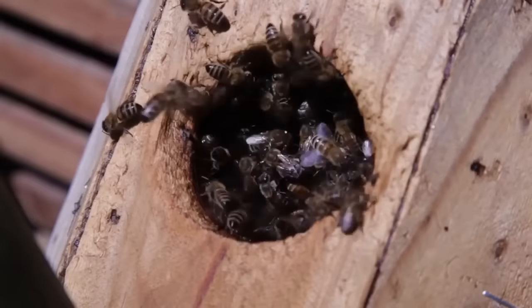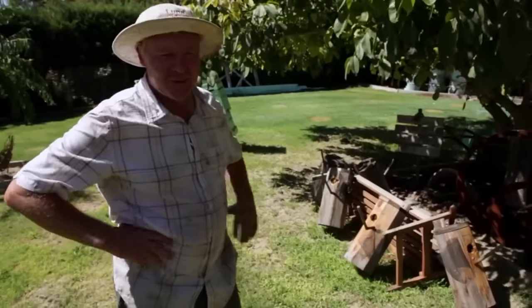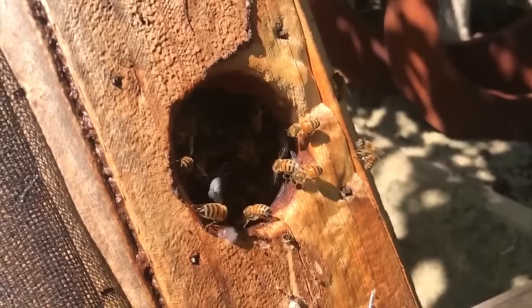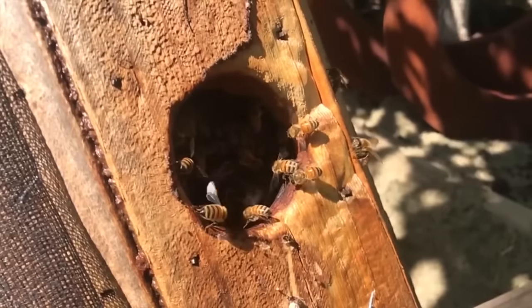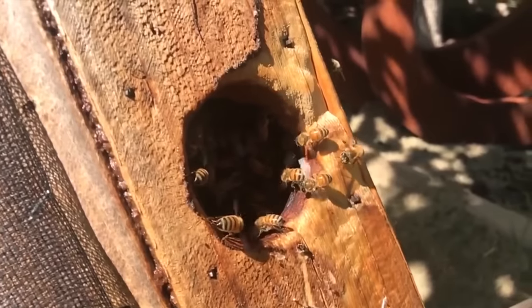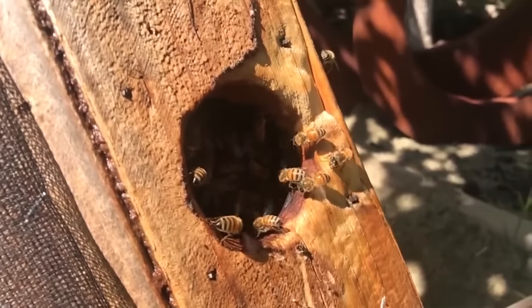Beehives sometimes get really, really hot, so to help cool things down, bees will work together to get some air moving. Bees will actually stand in the opening of the hive and they'll blow the air out or suck the air in to try and get some ventilation going inside the hive. And normally when they're in a commercial box, you can't really see it so good.